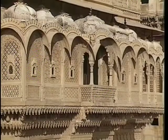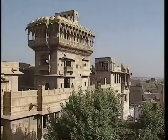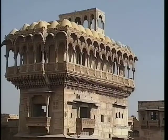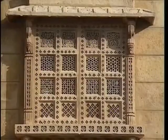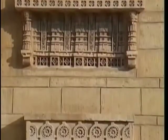In India, it's very rare that the names of individual artisans pass into posterity. Nevertheless, two stonemasons became famous for their incomparable talent. They were the brothers Hathu and Lalu, who, at the end of the 19th century, built a sumptuous Haveli for the Prime Minister of the period.